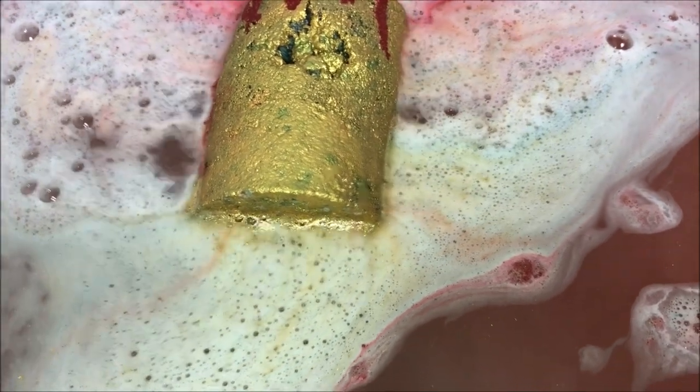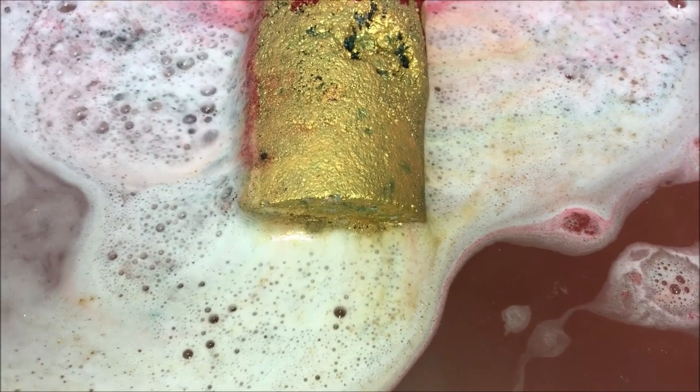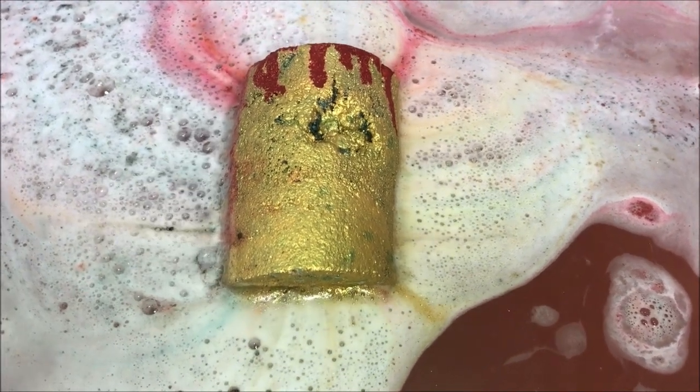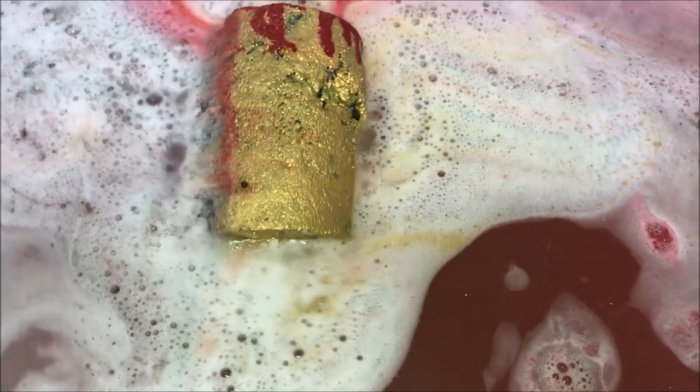And there's a rosary in the box, and some pea soup slime. And of course, bath bombs.